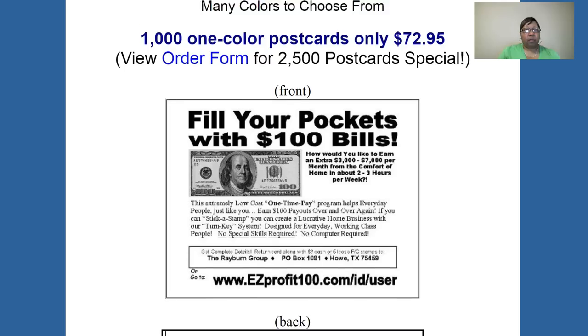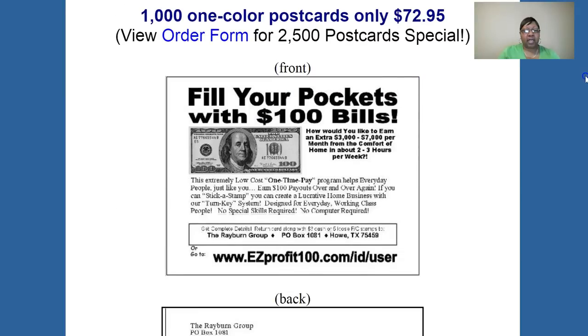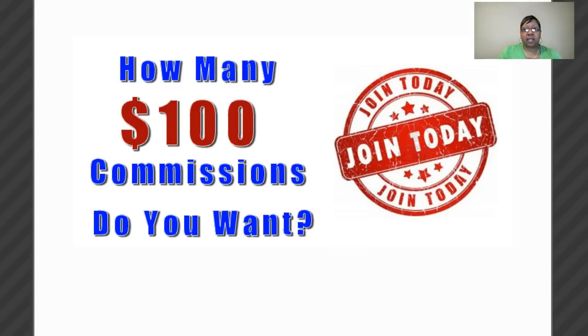So you place your order. You sign up for the program first, so you can get your user ID. Then you call this company that's in the back office, well, actually on the web page. And you give them your order, and they have a special for $2,500 as well. So find out what the specials are, and you tell them you're ordering your postcards for Easy Profit 100. They already have this template ready to go, and they're just going to ask you for your username, and they're going to put it on there. Okay, and then they're going to mail them to you, and you get them in about 7 business days. Okay, real easy, guys. It's just that simple.